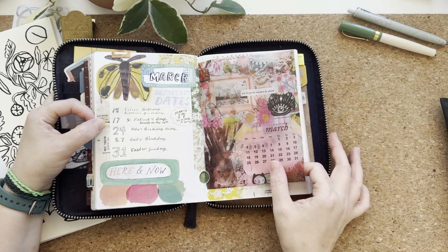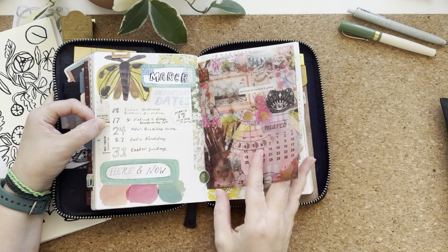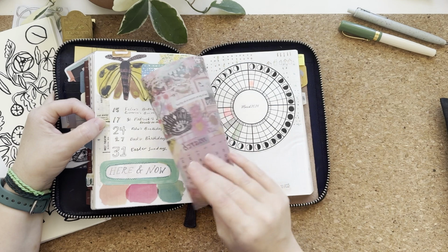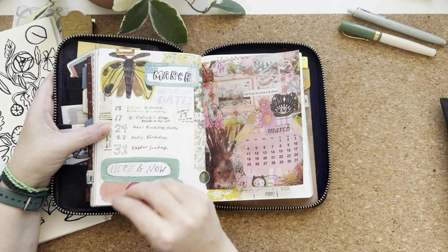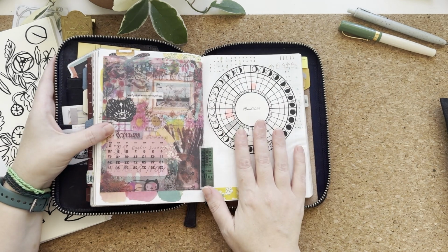And here's March. I like how I've been doing this lately. March and April, I like them. So I've used Courtney Diaz's monthly calendar printed on vellum, which is really beautiful, and then kind of made a page of important dates for the month. And then on this page, I have my tracker.